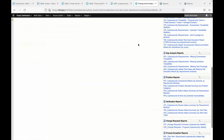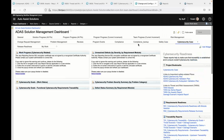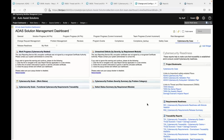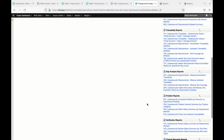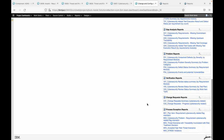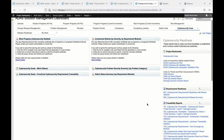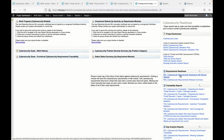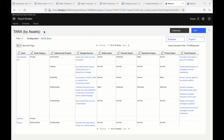Let me quickly summarize reporting. I showed you a slide earlier which listed all the reports that we have. This is the kind of dashboard that we have. We have a number of reports here, and I'll show you a few. So this here is a TARA by assets. Like I mentioned, we have TARA by item definition, TARA by assets. This is TARA by assets where the grouping factor is the assets.